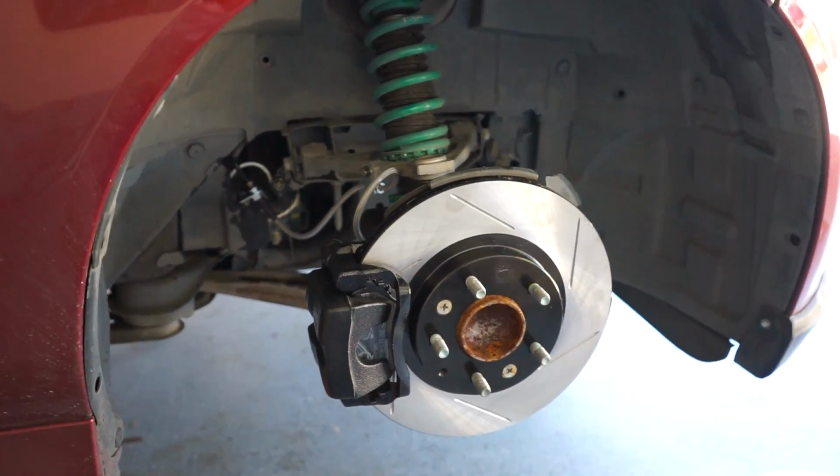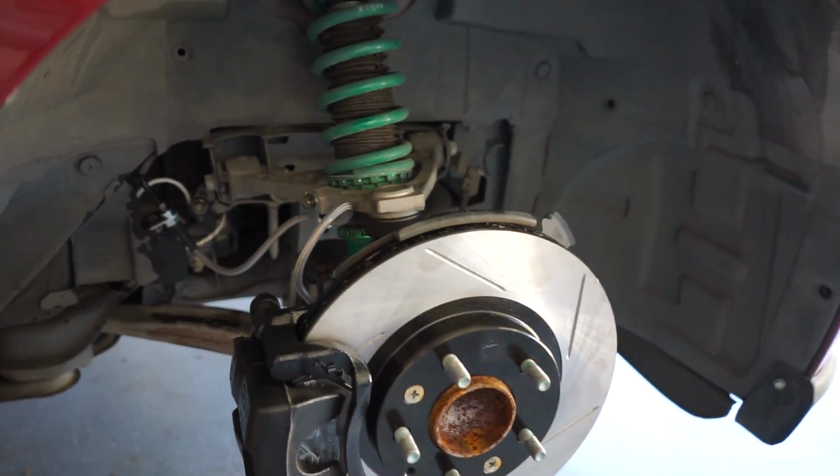From the wheels, let's hit suspension and brakes. So for brakes, I have StopTech rotors, the slotted ones, front and rear, with a set of Hawk HPS pads, and I love the way those have felt. They've been great. I've also thrown in some stainless steel brake lines in the front and the rear as well.